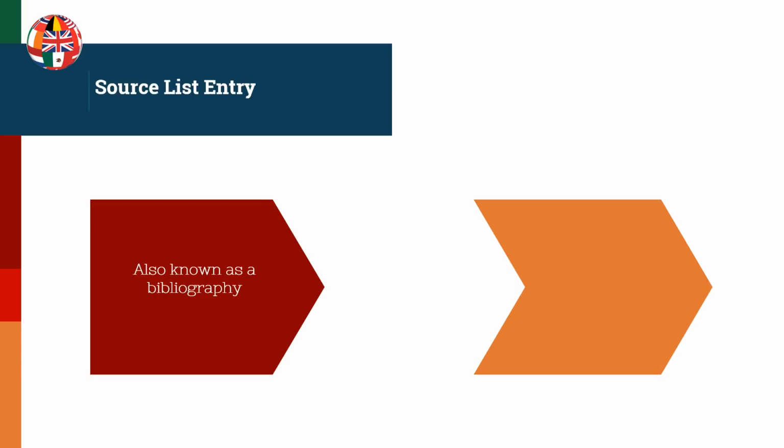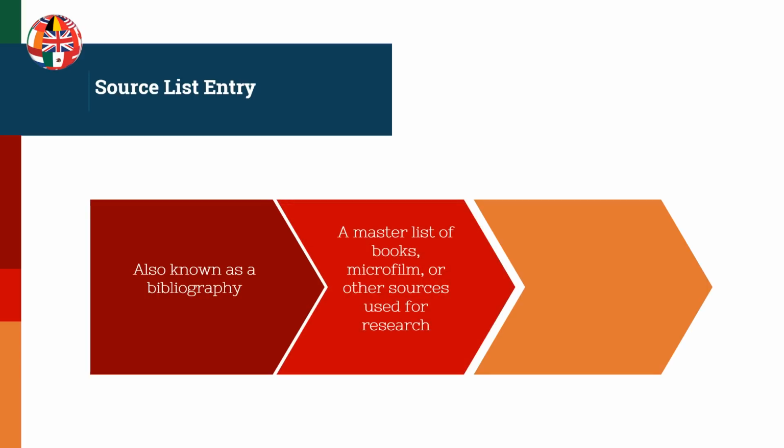Now, a sourceless entry is also known as a bibliography. It's a master list of books, microfilm, or other sources that we have used for our research. This is generally placed at the end of a book or an article. It does not specify page numbers. It is saying, I have used this information in writing this book or in writing this article. It doesn't apply to specific facts that you have talked about in your writing.